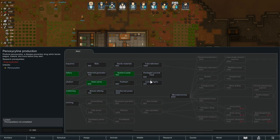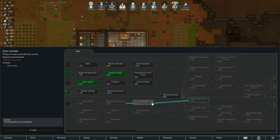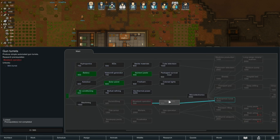But certainly, just carry on and have some fun. I wouldn't bother with mortars. As raids go on, raids will come to you with mortars you can capture. You can potentially capture mortars from pirate bases, so I wouldn't bother with that. Turrets, I think they're a little bit overrated myself. And again, I probably wouldn't rush to get gun turrets. You can capture them easily enough on raids. I've always found turrets to be a bit questionable.